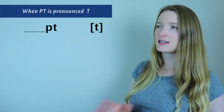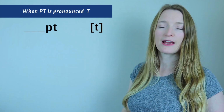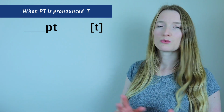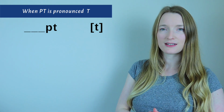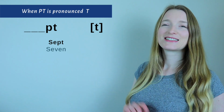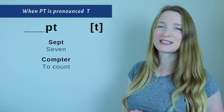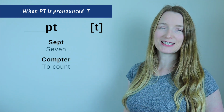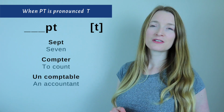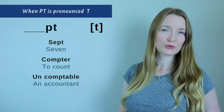When we have a pt at the end or in the middle of the word. We've seen the ones that are in the middle of the word already. We haven't seen the ones that are at the end. But you already know it. So when we have pt, we don't pronounce the p. We're only going to pronounce the t. Let's see. Sept. I told you you know it. Compter. Un comptable. Comptable.